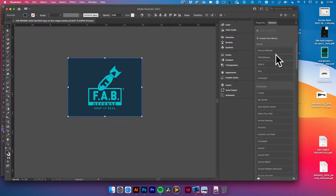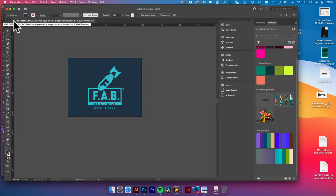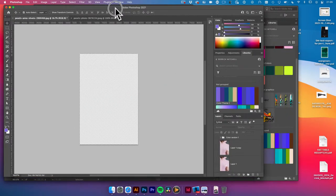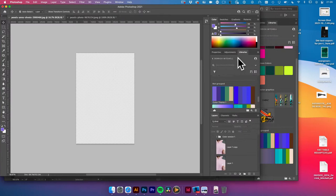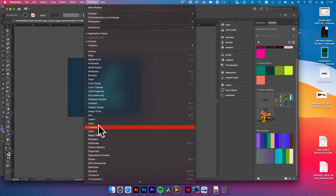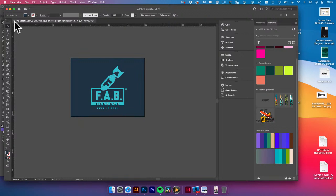Let's go back to these libraries. Go back to Derek Mitchell, green colors. Here it is down here. Okay. So now we're in Illustrator. You guys probably didn't even pick up on that because I've been bouncing around everywhere. So we were in Photoshop and the windows look pretty much identical right now because they're just stacked on top of each other. So in Photoshop, I've got my library open. If I scroll down, there's the color scheme. And if I jump over to Illustrator and I've got my libraries window open, if you don't see that, go to window, come down to libraries and you're going to see all your libraries and the colors are right there waiting for me. So this is a logo for Fab Defense for a client I've been working with on some things.